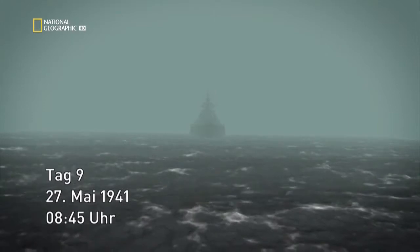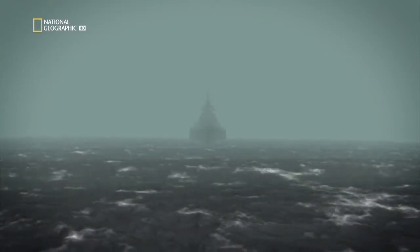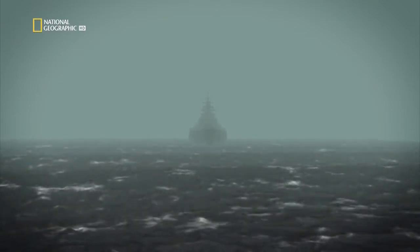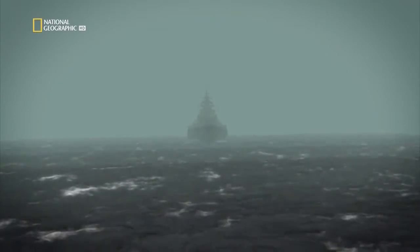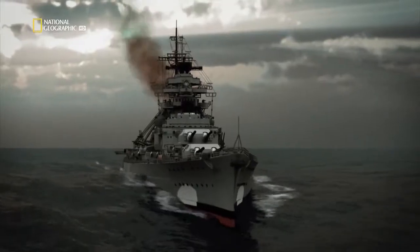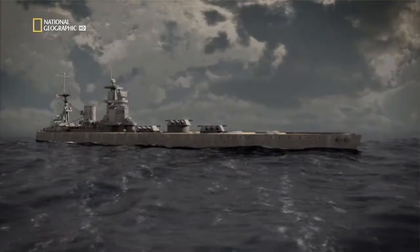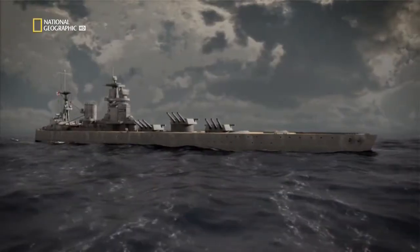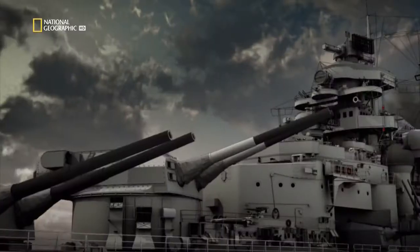May 27th, 1941. Ready for combat, the feared German battleship Bismarck appears out of the fog. I don't know what color she was, but she looked to me black, and therefore very sinister and very formidable. The myth of Bismarck's power is about to be shattered. 8:47 a.m., Rodney opens fire. Immediately, the Bismarck returns the fire.